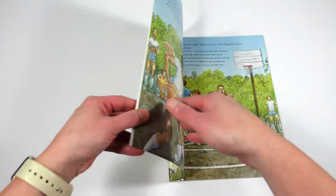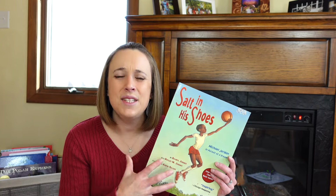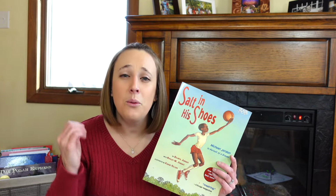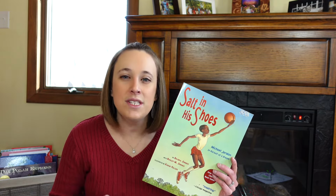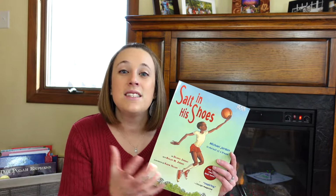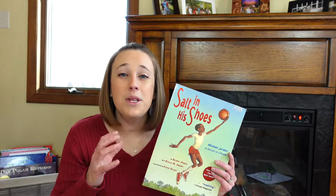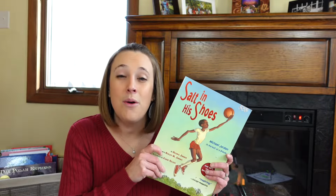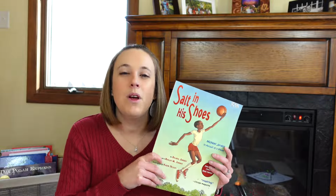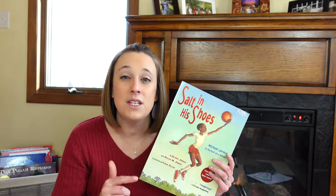He sets a goal for himself to really work hard and become a better basketball player. He sets up that action plan and gets to work. He practices every day. And even though he doesn't get any taller right away, his skills that he practices every day make him the better basketball player. With the help of his family, he really sees the power in himself. And it's a great example of patience, determination, and hard work, and how all of those things will get you to your goal.